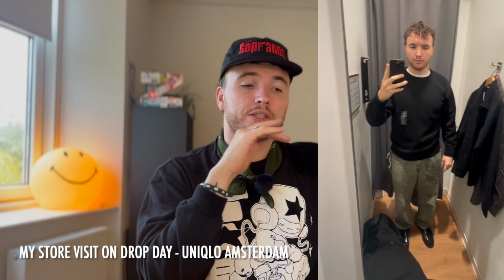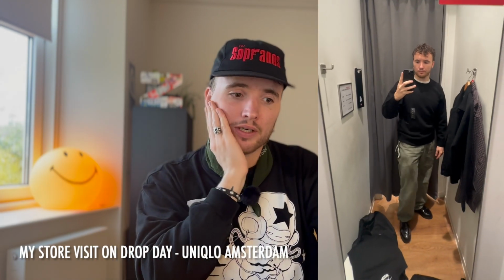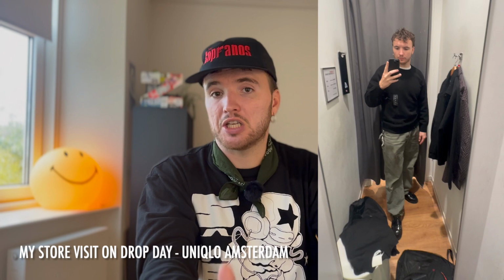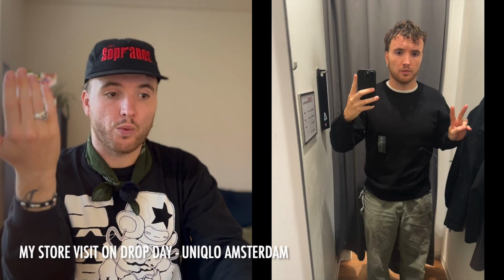I also tried on the crew neck. As I mentioned, you can see from my t-shirt underneath that the neckline is a bit wider, but the overall feel is pretty nice, pretty stable, a great elevated essential with a good overall feel and weight to it.